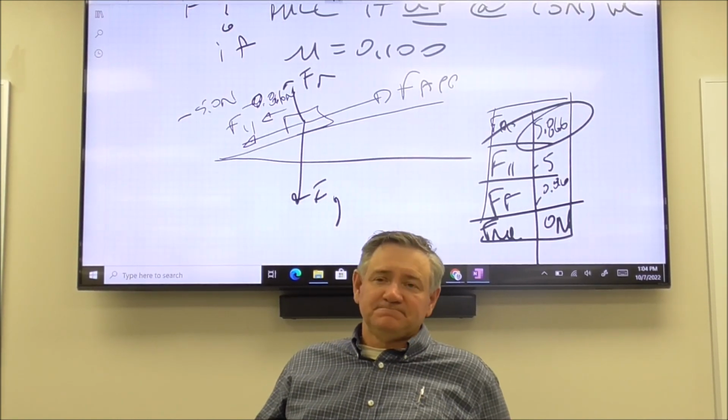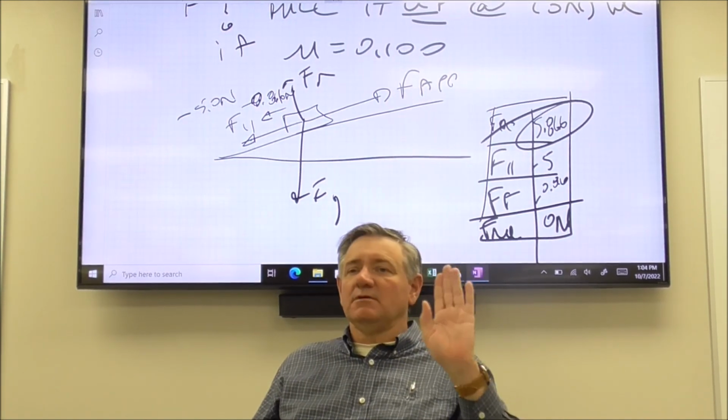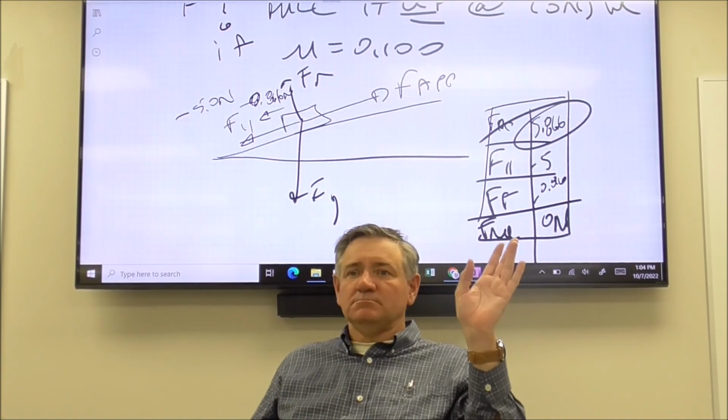Riley, do you want the vectors to be a certain length? No, these don't have to be drawn to scale. You just have to draw them and label them.